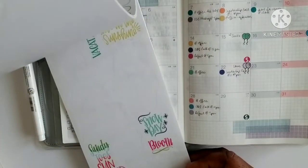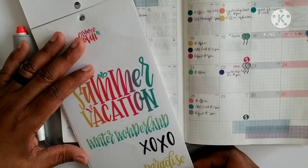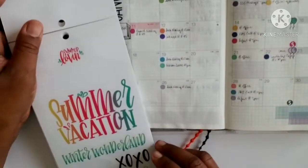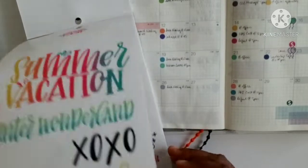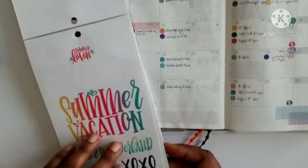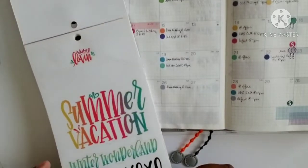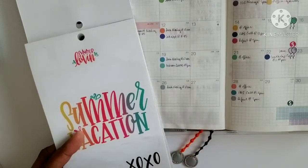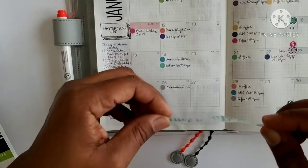Do I even have any quotes left in here? Winter Wonderland would be cute, except that it was 61 degrees here in North Carolina yesterday. But I may use that anyway just because I like the colors. It is not anywhere close to being a winter wonderland where I live. I'm hoping for some snow and some wintry weather here soon. Hopefully this month, February, I'll take some of that winter weather.